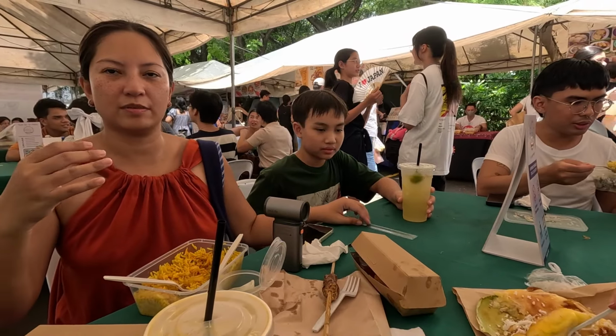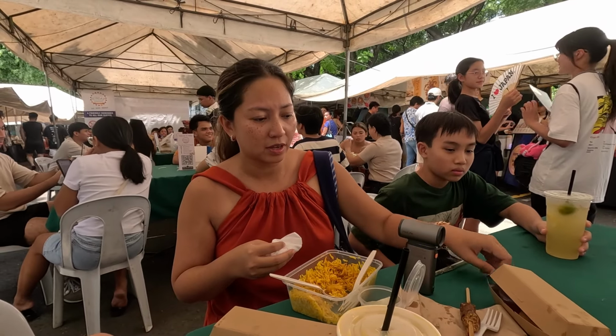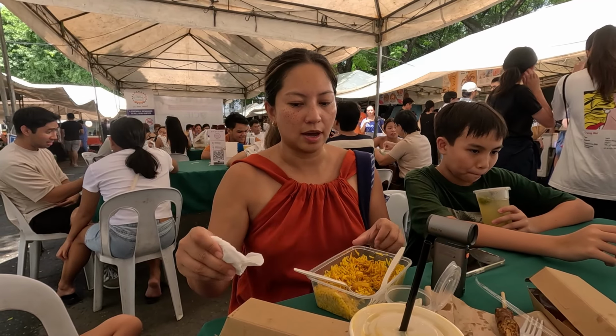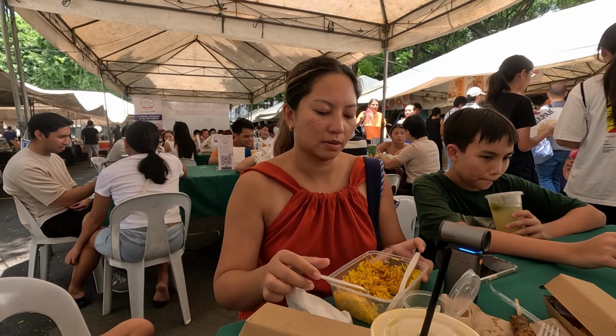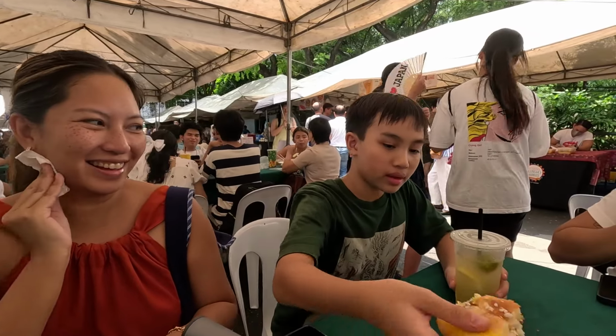We usually have it, well, traditionally it's available during Christmas. During Christmas? Yeah, if the stand also has puto bongbong, you should try it also. I think it may have had puto bongbong, but we'll try that out next time. But please, guys, try it out. I want you to try it out. And you have to give me your honest opinion.